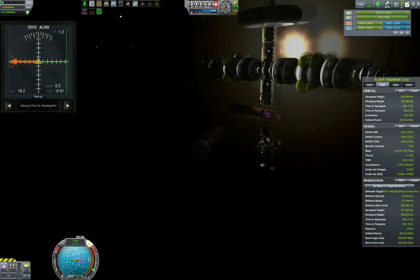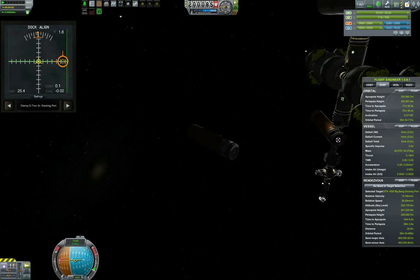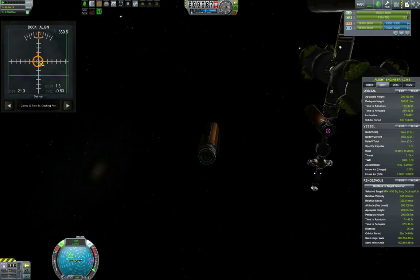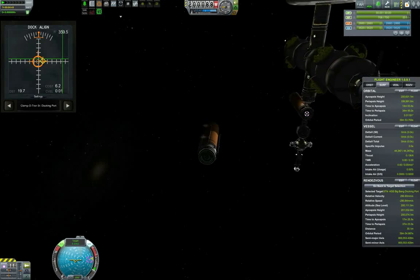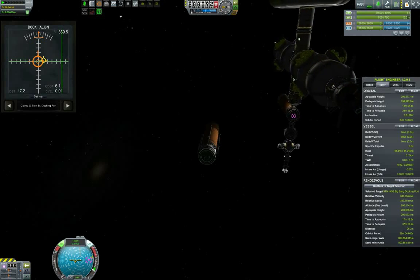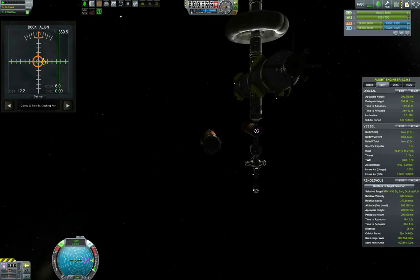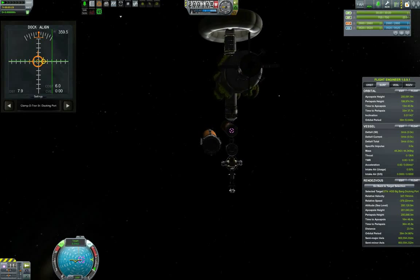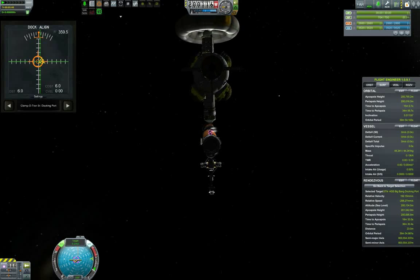So flipping the tug back, now selecting the correct docking port. Okay, we are pretty much very well aligned, and now it's just a little bit of fiddling with RCS to make sure that we dock with the space station. We're 16 meters out, 14, 10, 7.5. Now making sure that we are aligned with the docking port before we start thrusting forward. Okay, and time to go towards it.